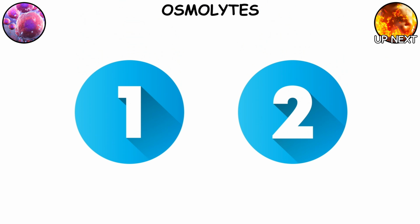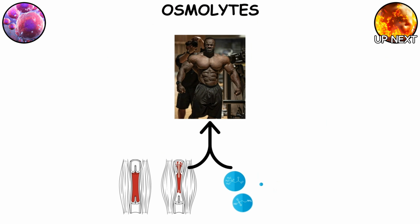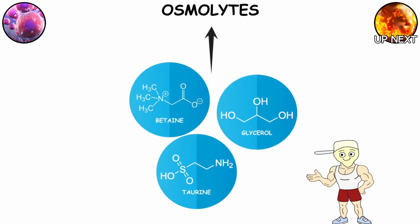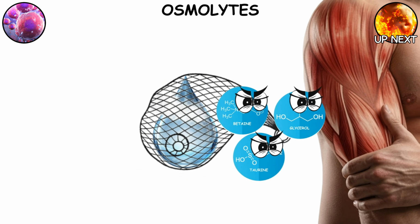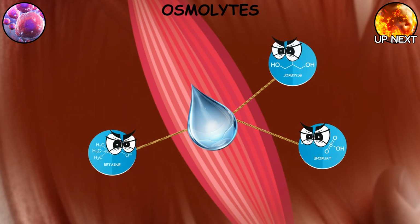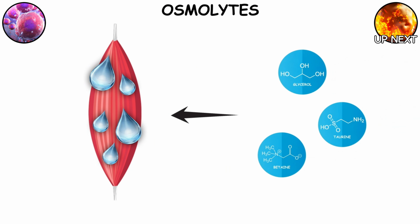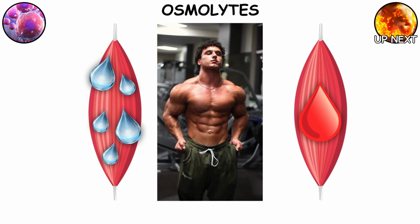Osmolytes. There are 2 completely different ways to build a pump, and this trio is the second one. Betaine, taurine, and glycerol are osmolytes, which is a long word for ingredients that drag water into your muscle cells and swell them from the inside. Citrulline packs the muscle with blood. These pack the cells with water. 2 different pumps, same swole result.